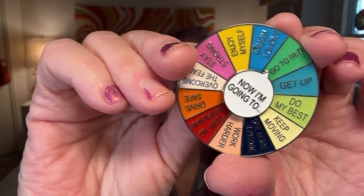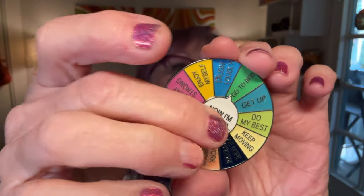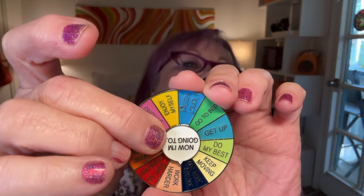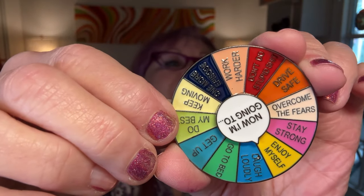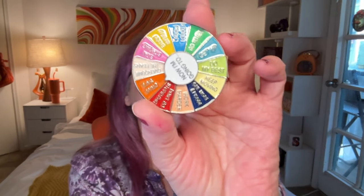Oh, and then I just thought this one was cute too. It's just a little wheel, and it says, now I'm going to, and you spin it. For all these different things: do my best, keep moving, go to bed, drive safe, overcome my fears, stay strong, get up. Anyway, I just thought that was cute. Now we're into the whole pen thing.